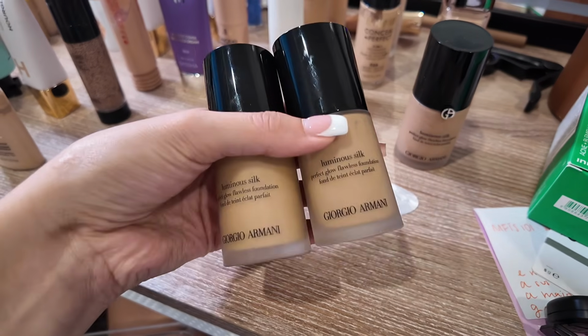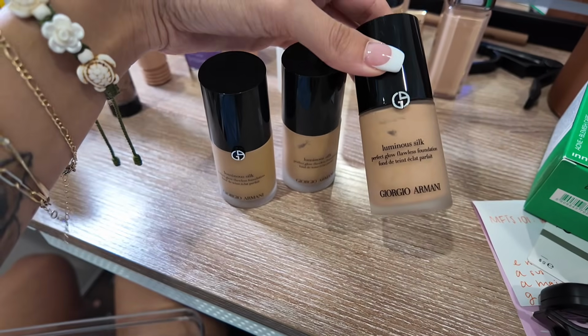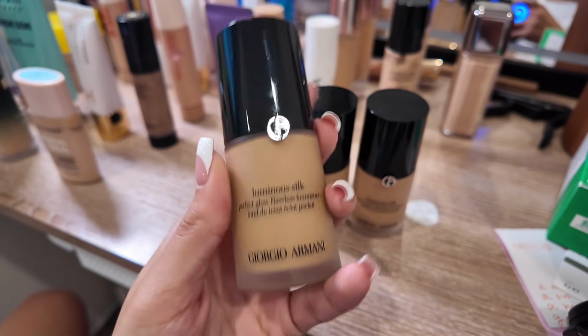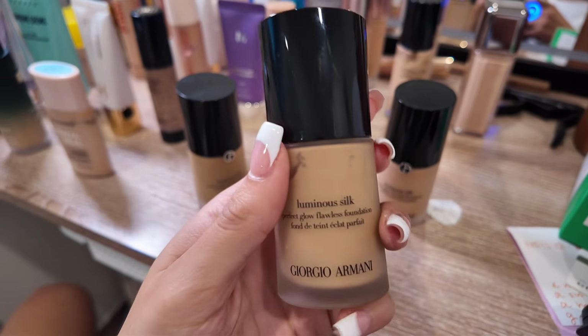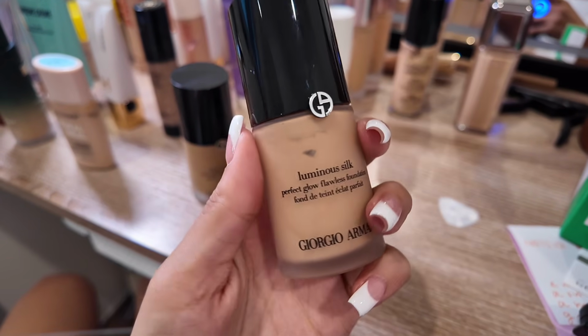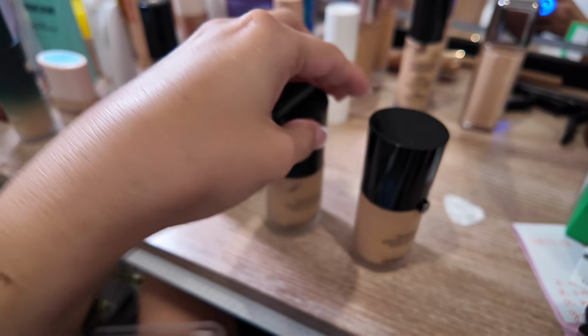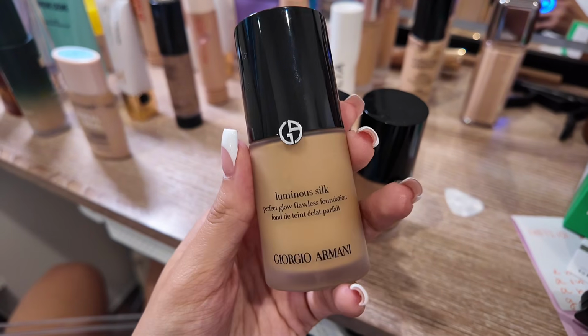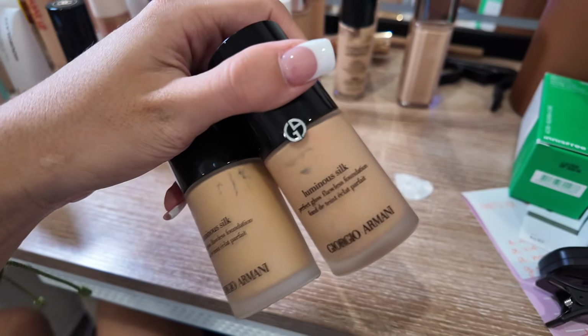Next, we have my Giorgio Armani Luminous Silk collection. Let me see what shades these are. Shade 6, this is like a fake tan shade. This is in the shade 3.5, which is my perfect shade. This is 4.5. I gravitate towards 3.5 and 4.5, so I'm gonna give number 6 to my best friend who is usually tanner than me, and I'll be keeping these two.